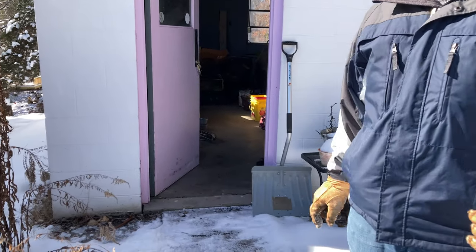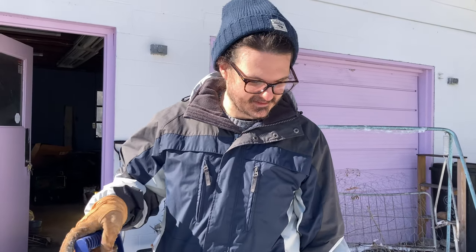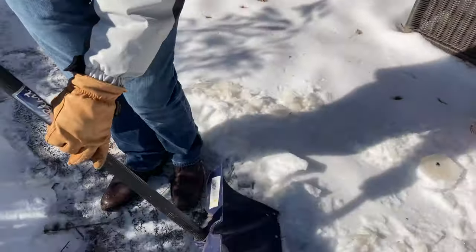Is it frozen? This is pure ice. I'll move that. It's stuck to the ground. Oh gosh. Okay, I'll try to move it with the shovel that I get.